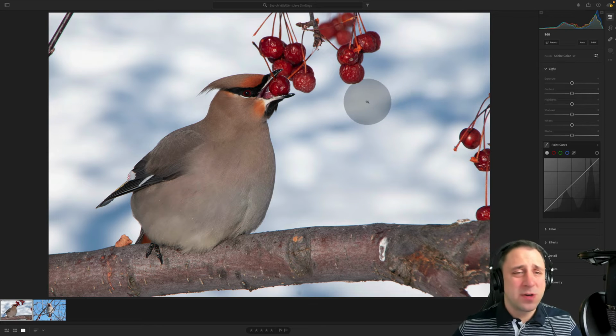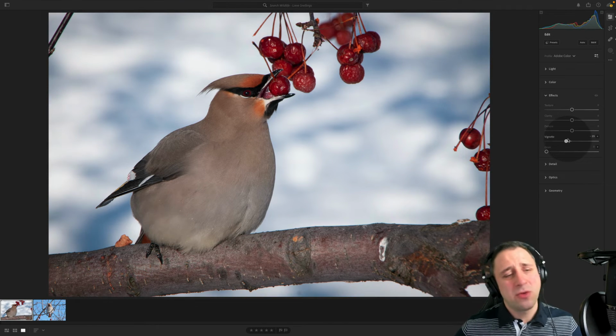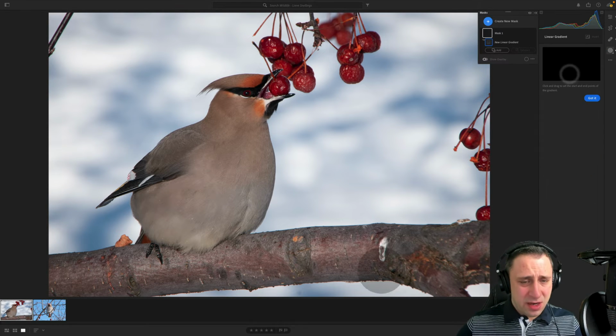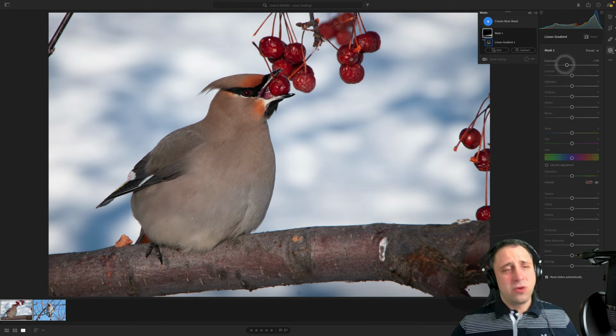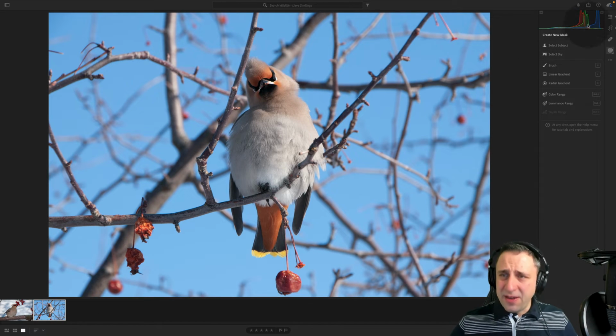Now, when it comes to post-processing, this one really doesn't need much. Maybe a little bit of a vignette to add attention to the animal. You could do a little bit of masking with a linear gradient from the bottom, just here, making sure that you close the picture a little bit. And that's about it.